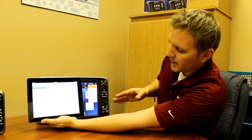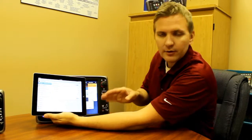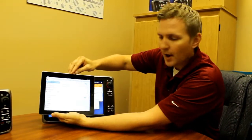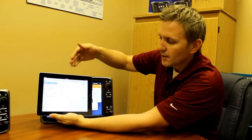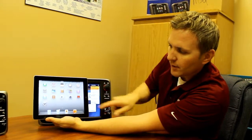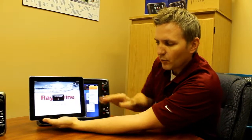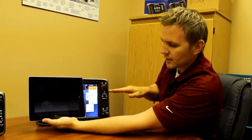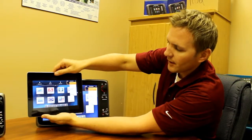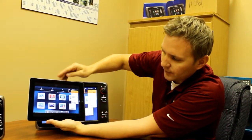Okay, so here you can see that on the Raymarine unit, the internal Wi-Fi router is turned on. What that allows you to do is to actually connect your iPad, or like I said, other devices, to the unit via Wi-Fi. Once you're connected, you can now run the Ray Control or RayView app. What it will do is it will actually find this display on Wi-Fi and connect to it. And then instantly you can see that what's on this screen is also displayed on your handheld device.